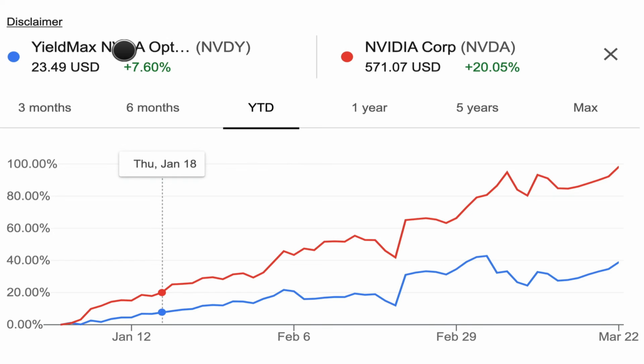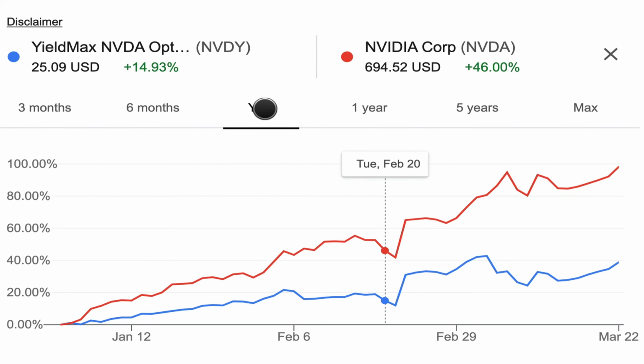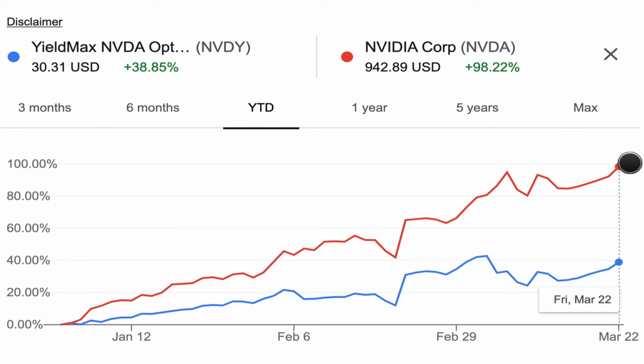If you look at NVIDIA itself, this is NVIDIA NVDA. This is the NVIDIA stock itself, which is traded on the Nasdaq Stock Exchange. Of course, NVDY is traded on the New York Stock Exchange, but the exchange doesn't matter. What we're talking about is the performance. So if you invest in NVIDIA, a fund from Yieldmax, which is NVDY, versus NVDA, which is the stock itself, year to date, look at that. NVDA, the stock itself, has returned about 98% since January of this year, whereas NVDY has only returned about 40%, right? So that's kind of a sad story.